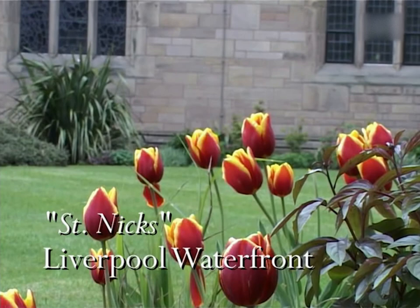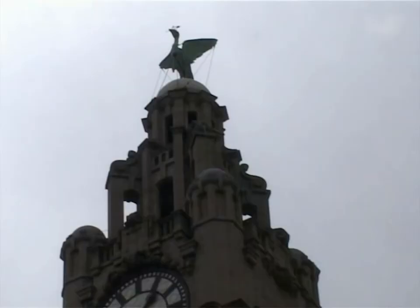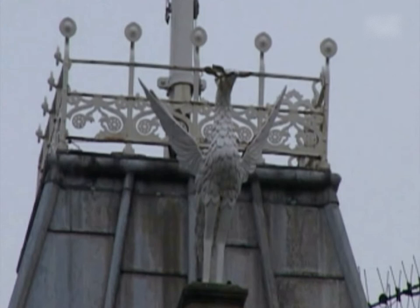When people think of the Liverbirds, they just think of this one. There are two on the Liver Buildings, but in fact, there are four that overlook the city. And here's the third one. And it's on the Mersey Chambers, built by Alden Grayson in the 1880s, of the Addison Line. If you're wondering where the fourth one is, come back and see me later.